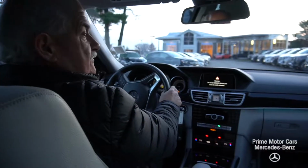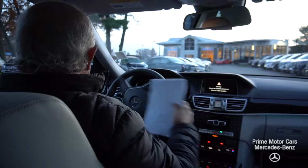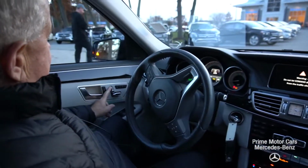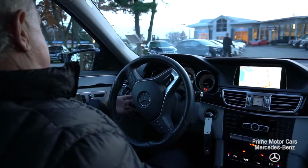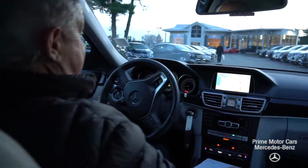All right, so if you're not familiar with the interior of a Mercedes, basically off to the left here on the door are your seat adjustments, head, back, bottom. You have your mirrors also below that. As I mentioned, this car does have a heated steering wheel, also has heated seats.